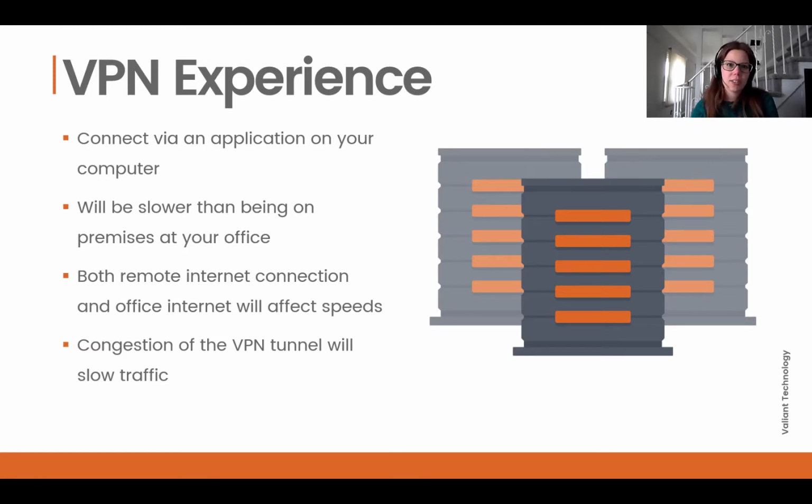Your home internet is going to affect your speeds. Now, I'm not saying that you need to upgrade your internet at home, but just keep in mind that it's not just the speed of your office connection, it's also the speed of the connection you're using at home. So do think about that when you're trying to connect.